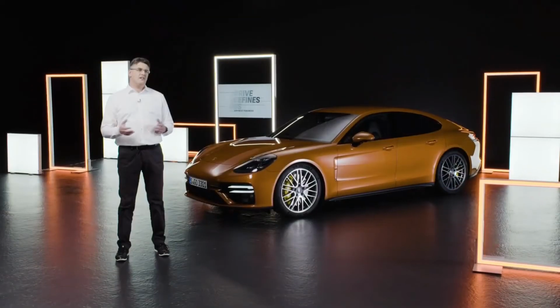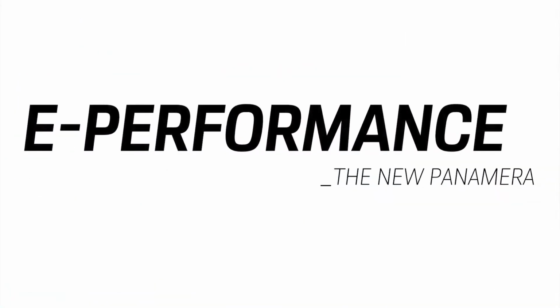Genuine sports car performance in combination with excellent driving comfort. This is my personal highlight of the new Panamera. Hybrid is not a compromise at Porsche. The focus is quite clearly on performance.